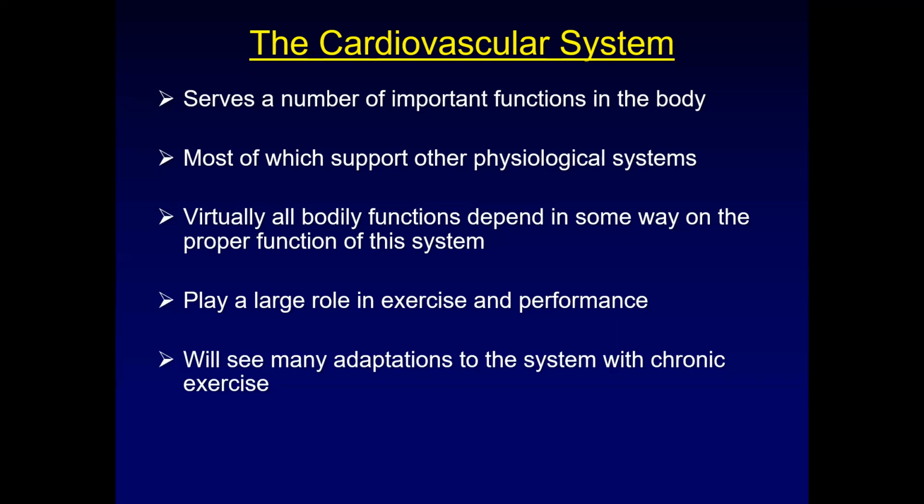Additionally, diseases that affect the cardiovascular system are the leading cause of death in the US, so dysfunction of this system is really bad. We need to understand what normal structure and normal function look like, so that when you see a disease state, you can understand and appreciate what has gone wrong and what the system should be doing that it's not. That's the bigger picture we're trying to get to with the cardiovascular system.